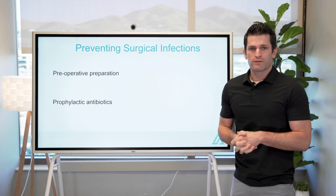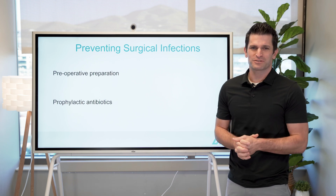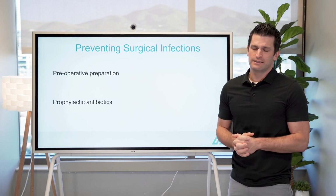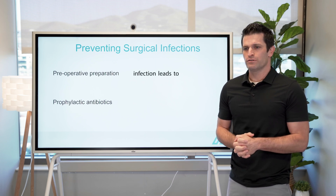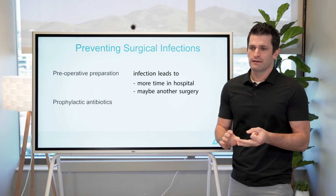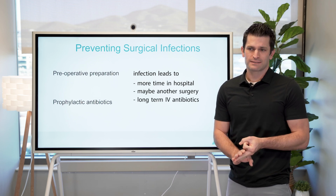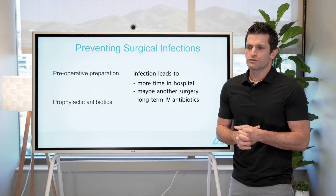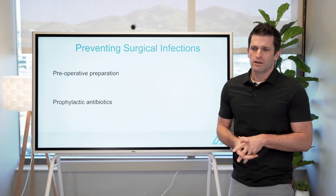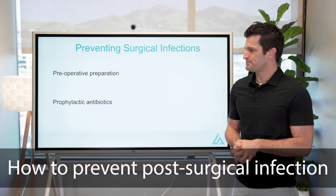Did you know that the risk of having an infection in the United States from a spinal surgery is about 3%? If a patient has an infection after surgery, it can lead to more time in the hospital, maybe another surgery, and sometimes long-term IV antibiotics, 6 weeks or more. So infections can be a major setback in the recovery from surgery. Let's talk a little bit about how we can prevent post-surgical infections.